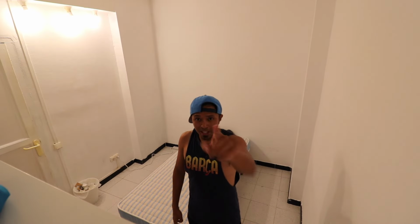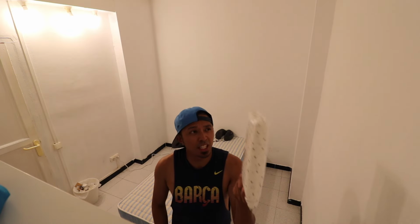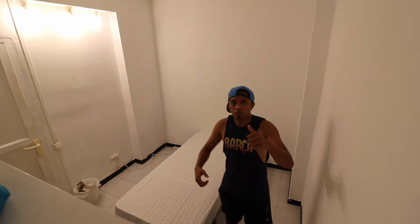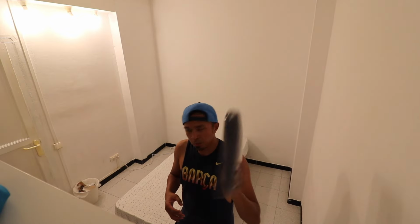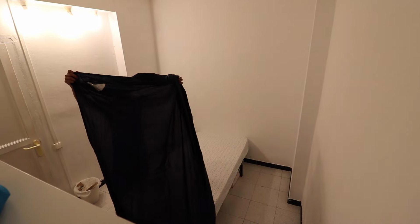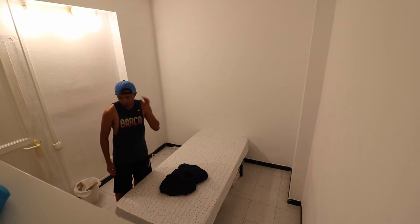All right, we're gonna set up my bed. Fitted sheet from Ikea, Hargens. Fitted sheet. Now for the light one, the Vala, navy blue. First screw up. It's not a fitted sheet. Damn it. Guess I'm just gonna have to double it up.